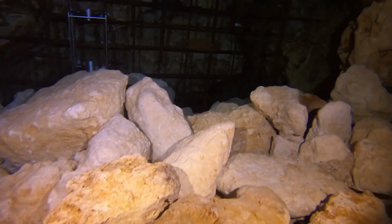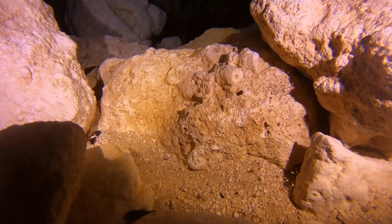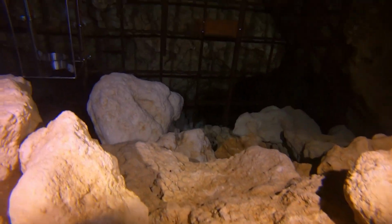There's the gate. And right now I'm really kicking because water is rushing up and hitting my face.